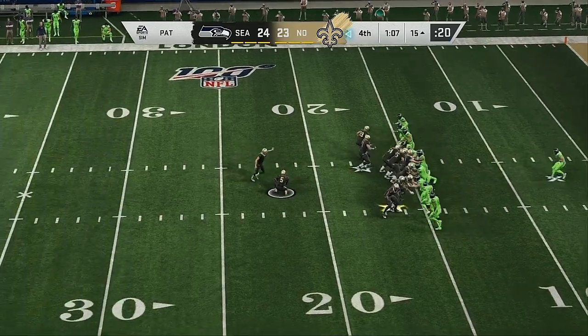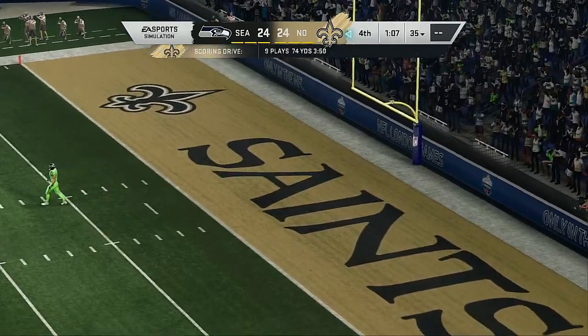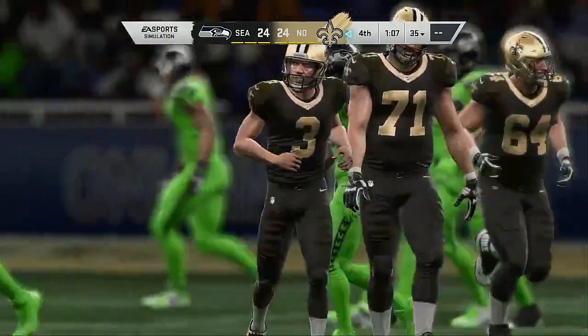Yeah, no matter what. I know there's an inclination when you have momentum to go for two here, but if you miss it, you don't give your defense a chance at all. Plus, it's been a good game. I want to see overtime.